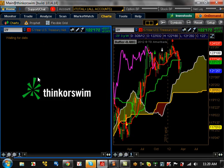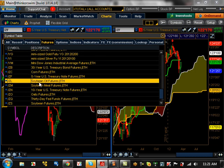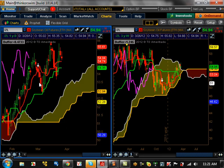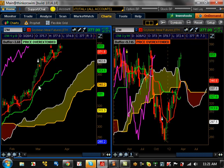5-year Treasury bonds, same thing as the 30, nothing really going on as far as that's concerned. Soybean oil futures, nothing really going on. The daily here is being bullish. Sentiment's just now changing on the weekly time frame, but we're at a major resistance level right now, so we need a healthy pullback and then attempt to start going higher.